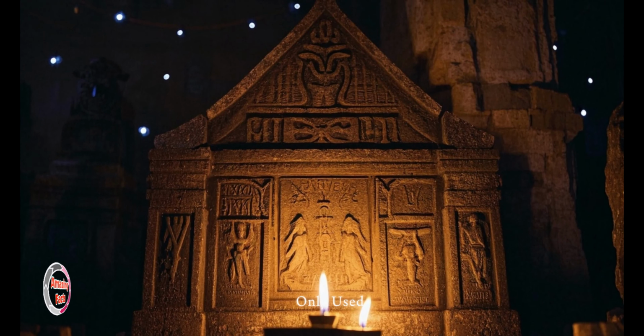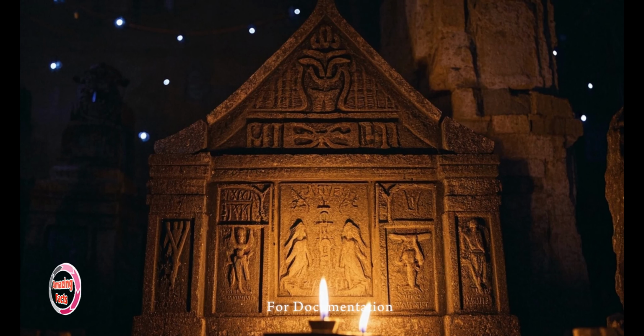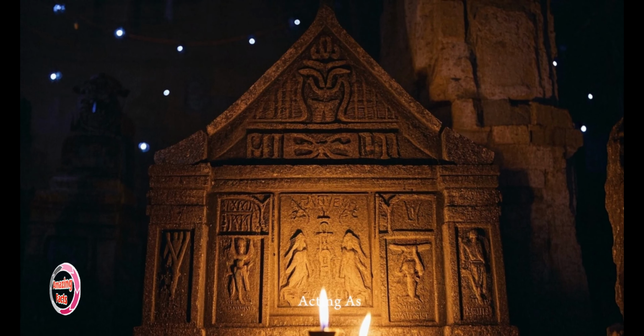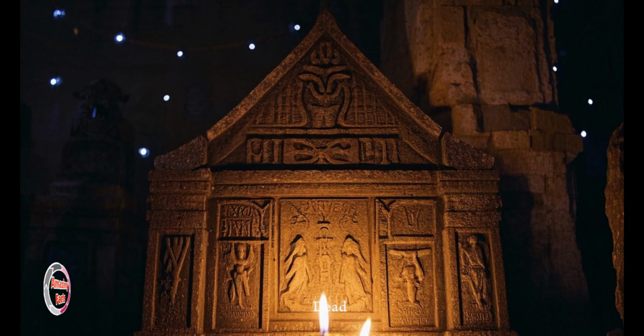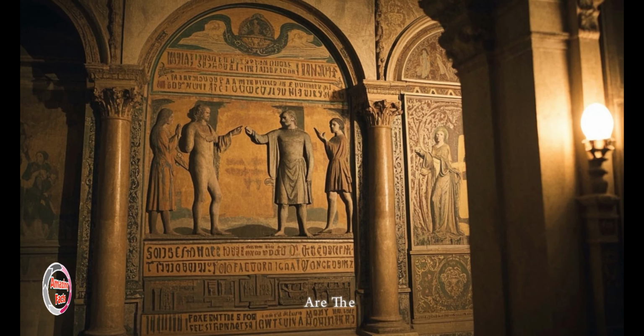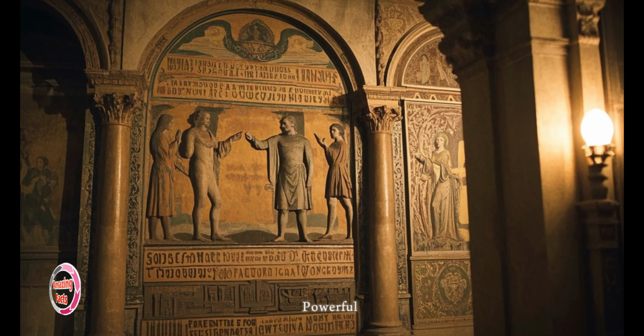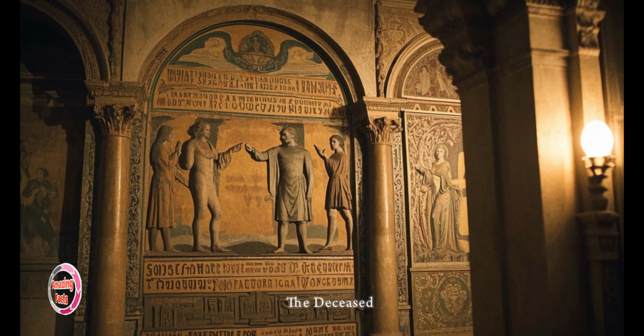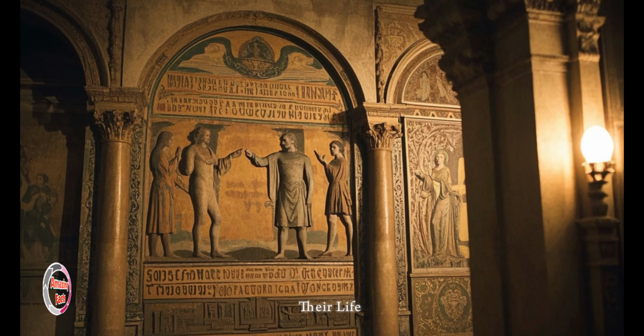Hieroglyphic writing was not only used for documentation, but was also utilized on tombs and monuments, acting as a way to communicate with the dead. A good example is the famous bust of Nefertiti, where the hieroglyphs around her head describe her as the Aten's beloved and the great of praises. Other examples are the walls of the tombs of the rich and powerful, where the images and inscriptions praise the deceased and show scenes from their life.